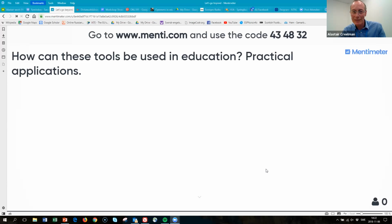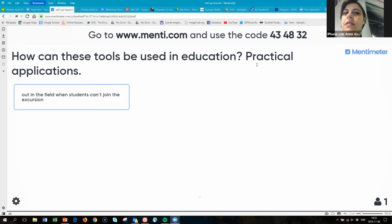So, can you all see the code? I hope so. I hope it's visible. Menti.com, 434832. Out in the fields, yep, when students can't join the excursion.